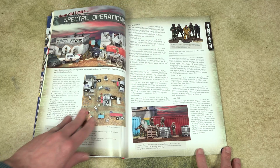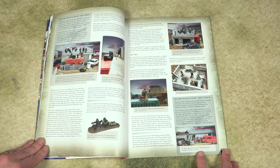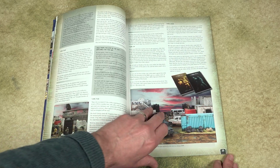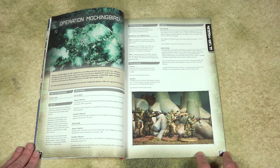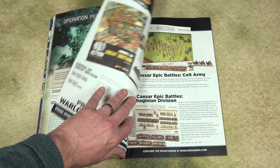Before we get into our first theme article, a playthrough of Spectra Operations, the skirmish level ultra-modern rule set from Spectra Miniatures. The game's designer, Steve May, plays host to some unlikely special forces and insurgent commanders in the form of the Perry twins.